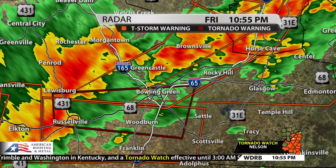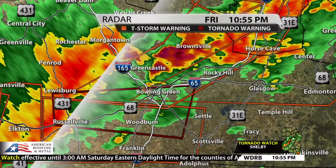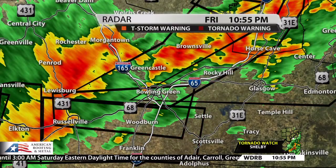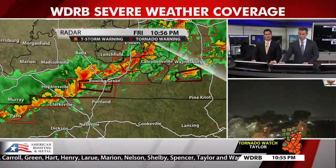Another one? Yep. Bowling Green went under a tornado warning earlier, and you can see there is a very distinctive hook on that storm that right now is near the Russellville area. You can see, and that is heading towards Bowling Green. Please, if you have friends in Bowling Green, alert them. Let them know that there's a tornado warning moving towards them.